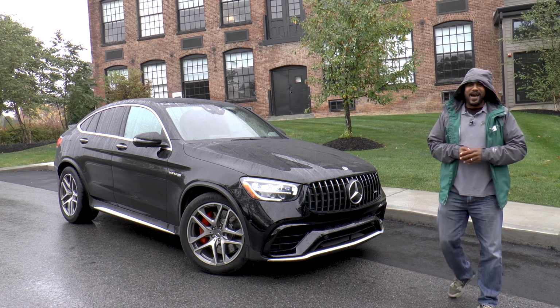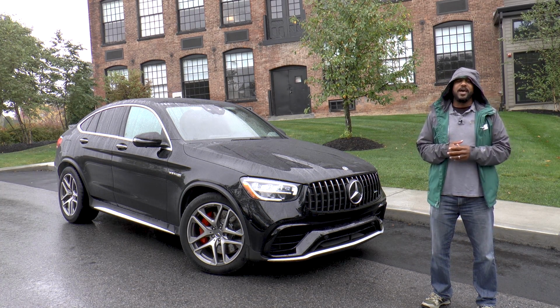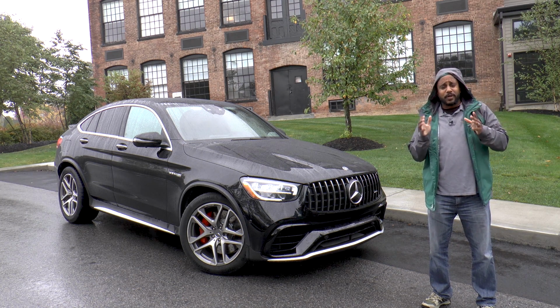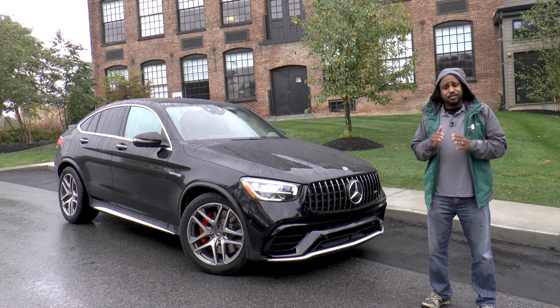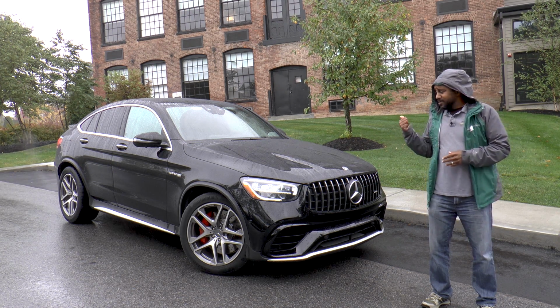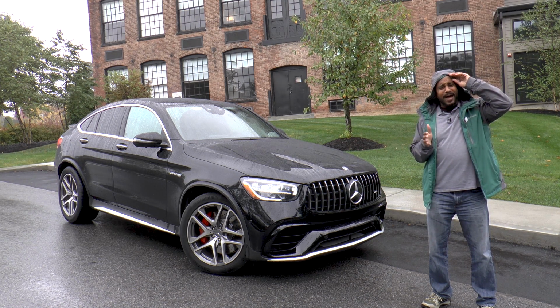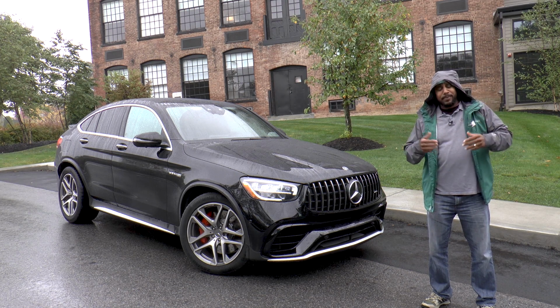So there you have it, guys, the newly updated 2020 Mercedes-Benz GLC. Now, as you can see, it's starting to rain out here, so I'll leave you with a couple of quick things. First, the GLC 300 SUV starts at $42,500, and it's on sale right now. This AMG version, the AMG 63, well, that one starts a little bit higher at $76,500, and that'll go on sale a little bit later.